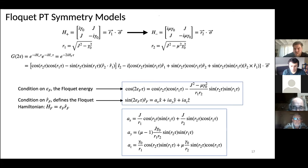One is an expression that gives the condition on the Floquet eigenenergy with respect to the eigenvalues of the original Hamiltonian, which I'm now calling R1 and R2. And you also get a condition on the direction, which I'm calling RF, that gives you the full Floquet Hamiltonian when you see this AX, AY, and AZ. Once you find the Floquet energy, you can then find AX, AY, and AZ. And so you can find fully analytically the Floquet Hamiltonian for any mu.